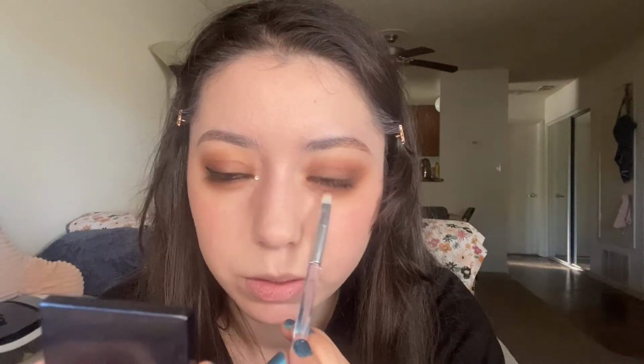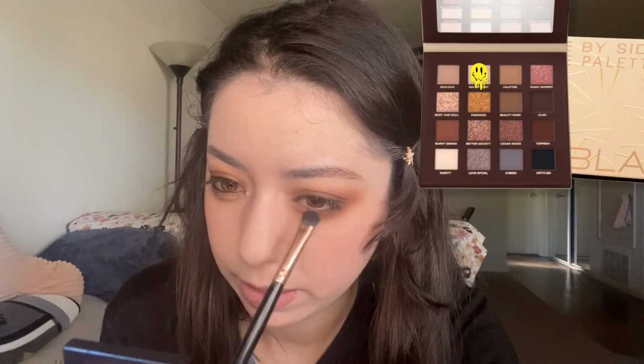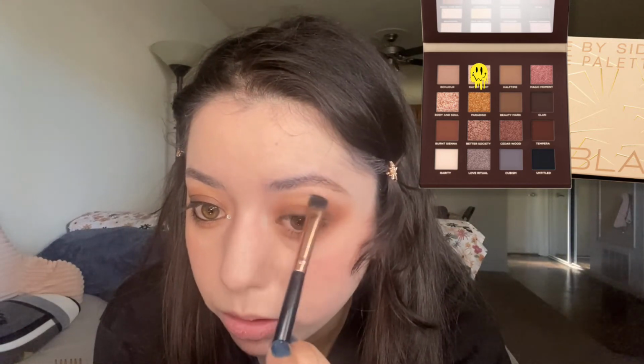Now I'm going to work on my Igyosa, and to do this I'm going to take my regular contour. What I want to do is define this part. I'm going to use Ray of Light, which is this color right here. I'm just going to use this on the Igyosa and highlight it. This is going to make it stand out just a little bit more. Take the same color and I'm gonna put it up here above my crease. I'm gonna pack it on a little bit more because I want to see the shimmer.